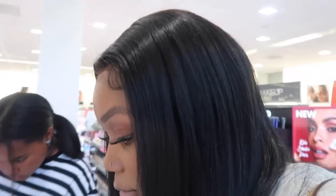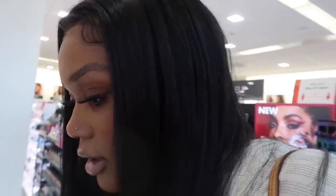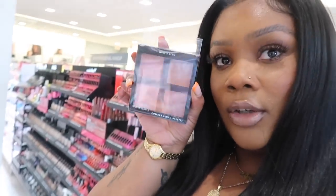I thought they had a blush. Well, I know Elf has a blush. Oh, right here. See where it says $9 blush palettes? Get the one in the end. Yeah, it's good for brown girls. Let me see. Yeah, this would be good. Cute little blush palette. I use this myself, so I know this is good.